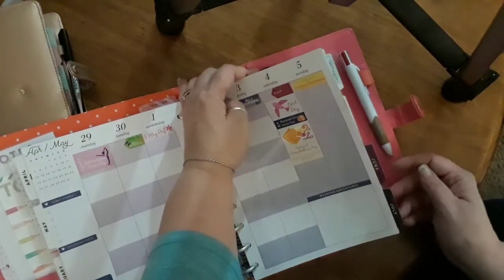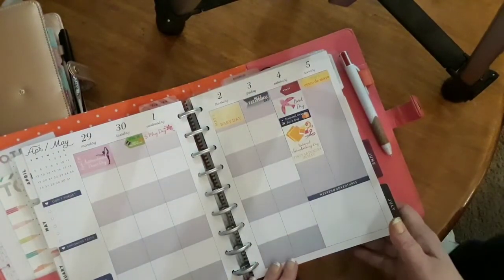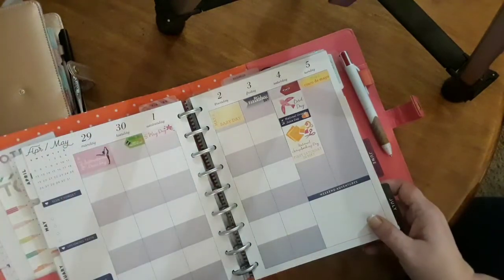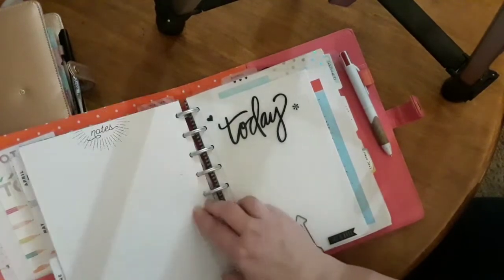This planner only goes through July, so I will be in need of a new planner next summer, but that's okay. So will my appointment calendar because it's only 6 months at a time as well, and you'll see that in a minute. So you get into the back.